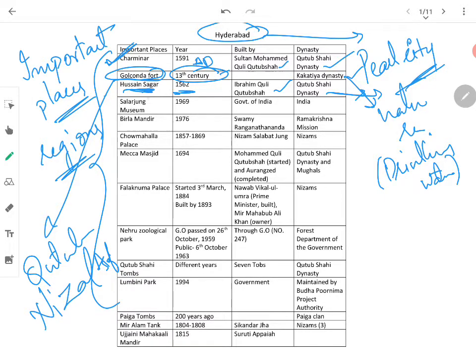And then comes the Salarjung Museum. The Salarjung Museum consists of relics of the time. It was built in 1969. It is the collection of one of the Nizam kings. Things from the collection of certain Nizams are put and exhibited in the Salarjung Museum. It is built by the Government of India, in democratic India.